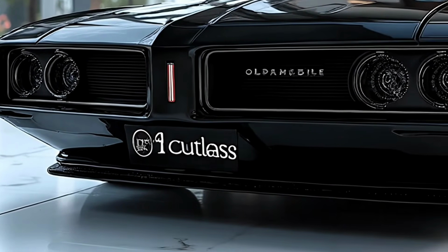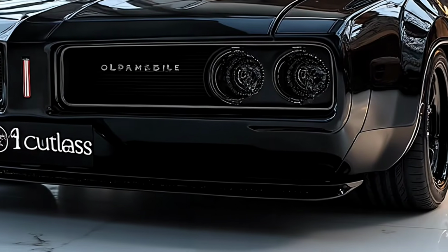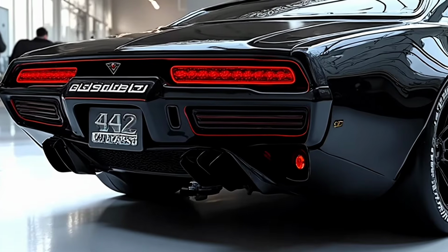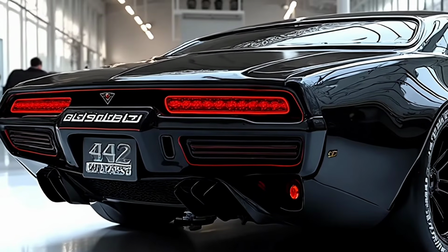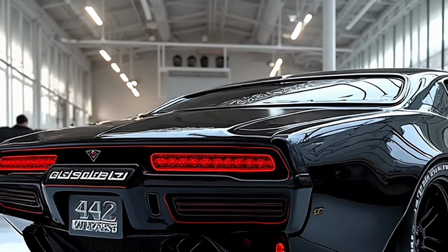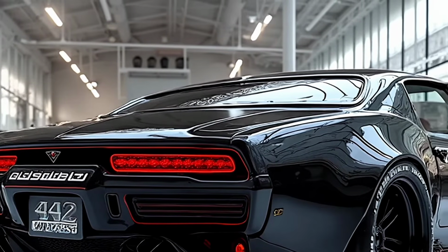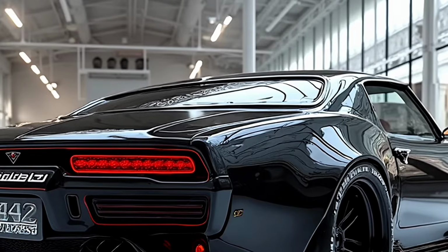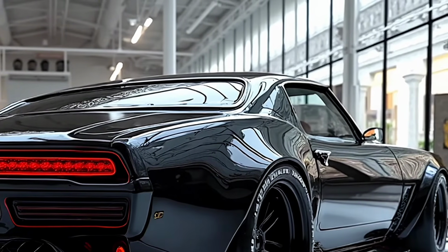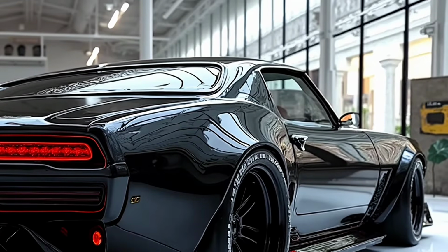The return of the Oldsmobile 442 Cutlass is more than just another car release, it's a statement. It's proof that automakers still see the value in honoring classic heritage, while giving enthusiasts something to look forward to in the future. It's a blend of retro style, modern technology, thrilling performance, and attainable pricing that makes this car a serious contender in today's muscle car market.